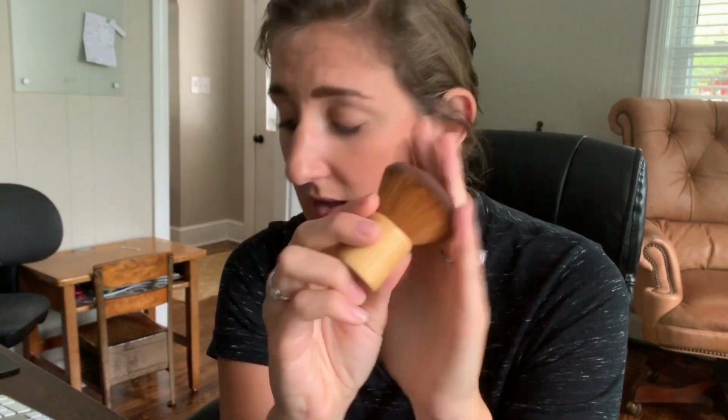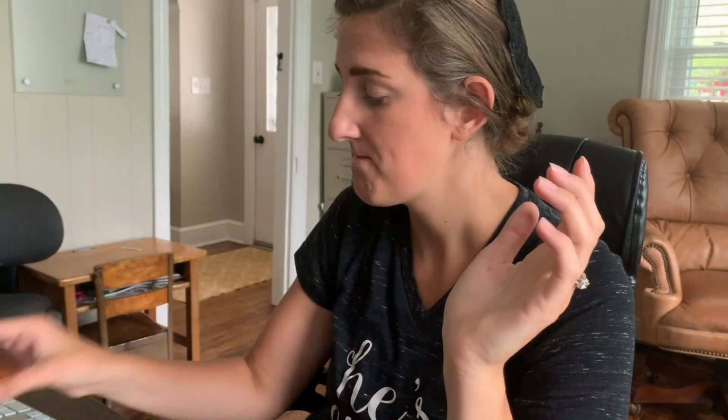This is actually a really great multi-purpose brush. You could just use this one for blush if you wanted to. It's not going to give you that thin line, but you could press it like this to make it a little thinner. It has these great dense bristles, so they're very thick and packed in there. Absolutely love this. It's great for blending as well.